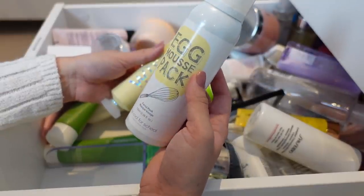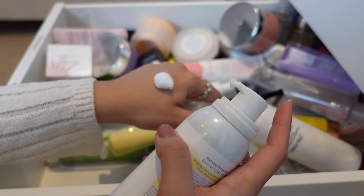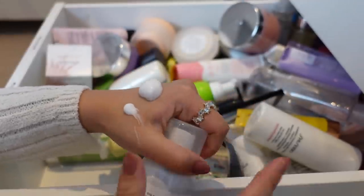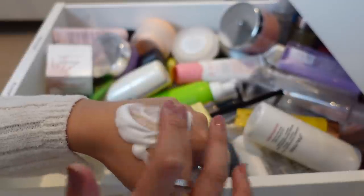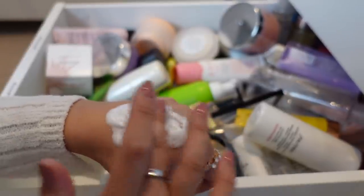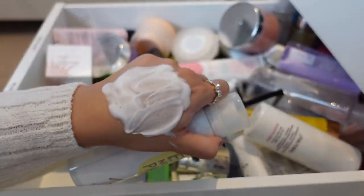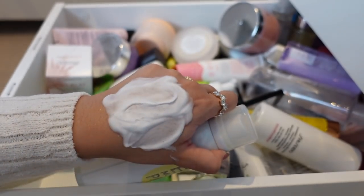This is the Too Cool for School Egg Mousse Cleanser. I'll show you guys. Oh, look at that. It's such a nice creamy cleanser. I actually need to get more of this. It just feels so lightweight on the skin, but it also feels really nice and creamy. Oh my god, it's honestly such a beautiful cleanser. Too Cool for School is actually a Korean skincare brand. Creamy cleansers are extremely popular in Asia. So yeah, this is a really beautiful cleanser. I love it so much.